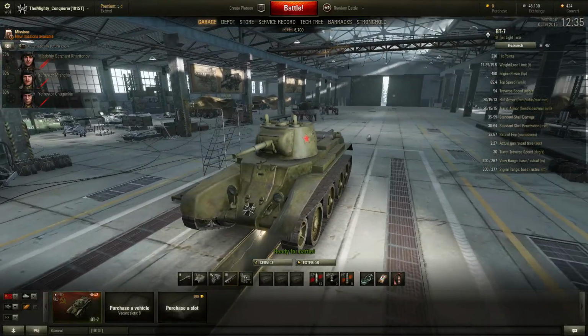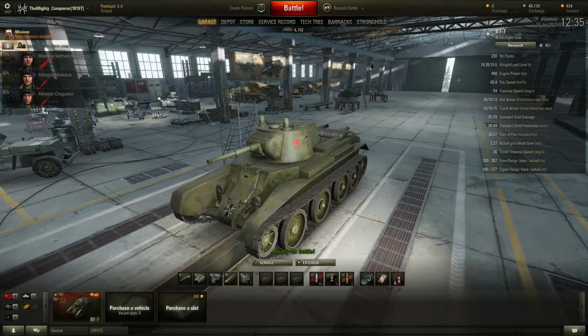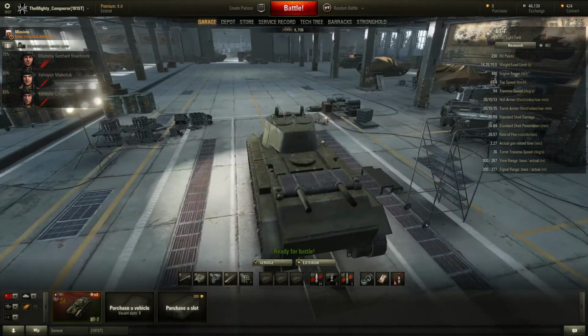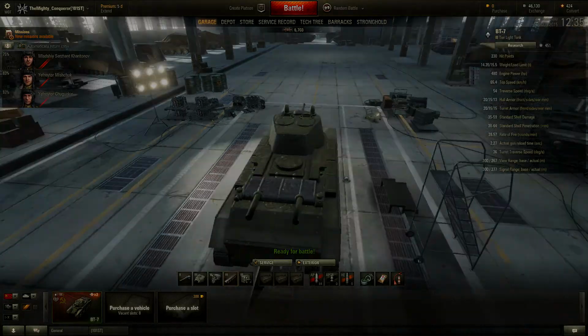The armor, however, is very bad, but that is very historical. 20 at the front for both the hull and turret, 15 at the sides for both the hull and turret, and 13 on the rear of the hull and 15 on the rear of the turret.